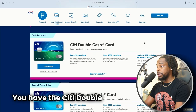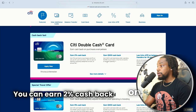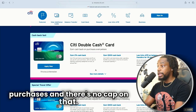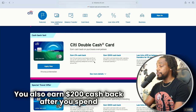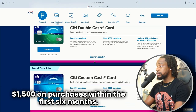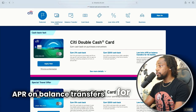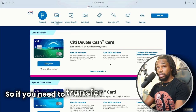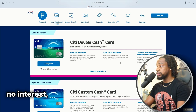And here are their featured credit cards. You have the Citi Double Cash. This is a great card. You can earn 2% cash back on your purchases, and there's no cap on that. You also earn $200 cash back after you spend $1,500 on purchases within the first 6 months. They also have a very low intro APR on balance transfers for 18 months. So if you need to transfer balances from other credit cards and you want to pay that with no interest, you have a year and a half to do so.